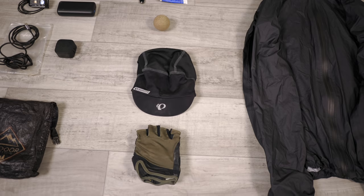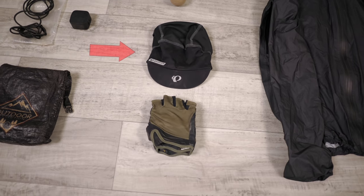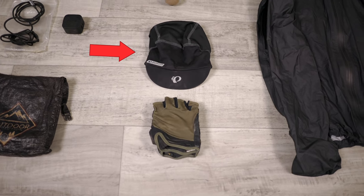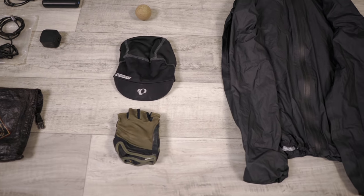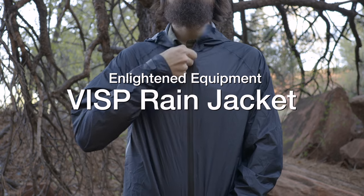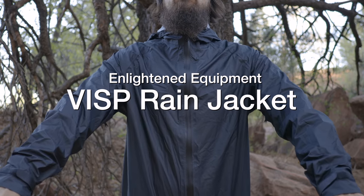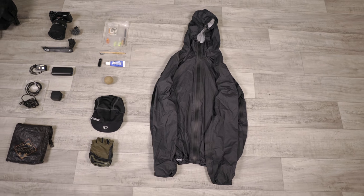And then the last handful of items that I'm going to keep up there in that handlebar bag are an extra thermal cycling cap that has some ear flaps. I have my extra pair of short finger gloves in case it starts getting warm while I'm riding. And last but not least is my rain/wind jacket, which is the Enlightened Equipment Visp rain jacket. I really, really dig this, especially over my last rain jacket that I had.